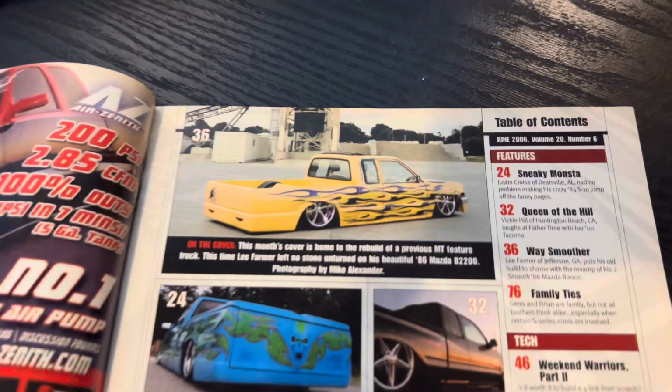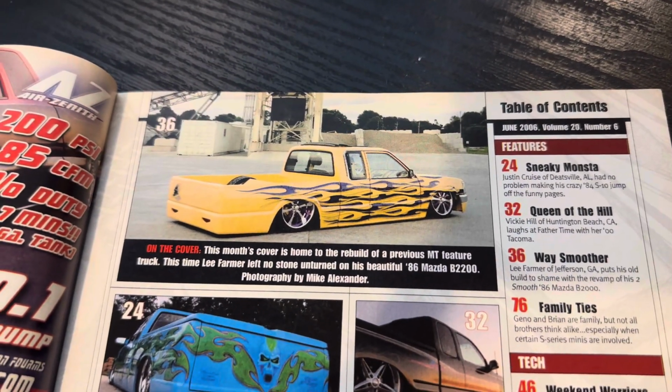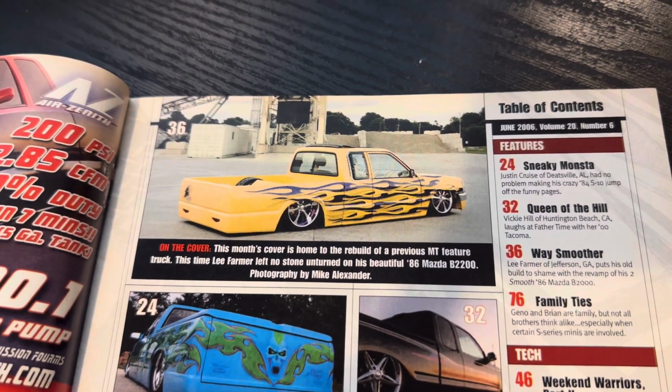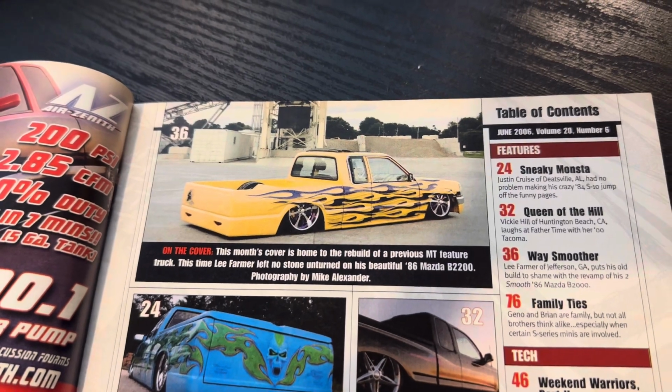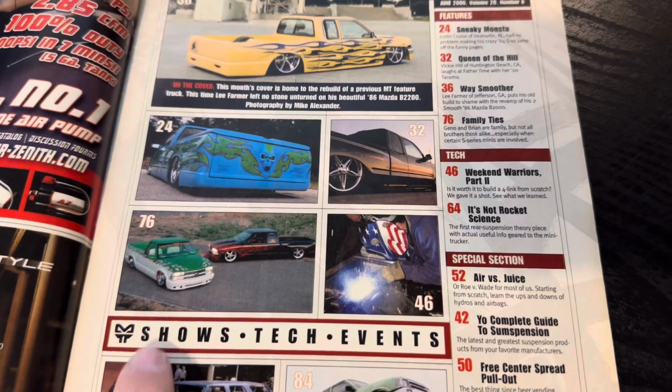So here is another photo. I always liked how they did this in the TOC, the table of contents. A little bit of an idea of where they shot it, like at a concrete type facility. Pretty cool there. Looks like maybe afternoon with the sun. This is a pretty cool feature.